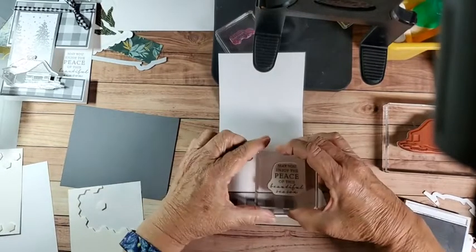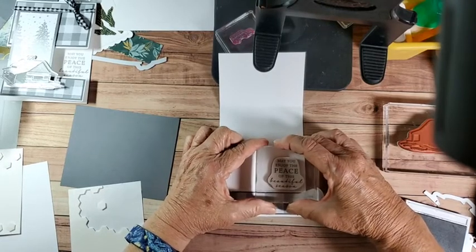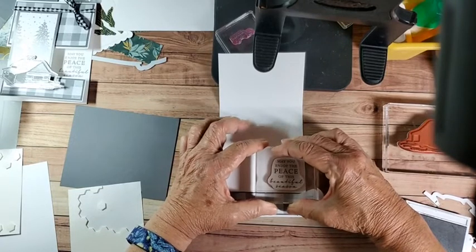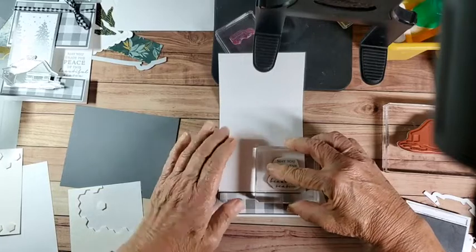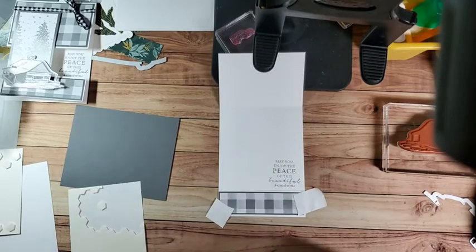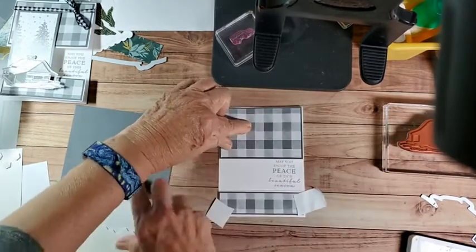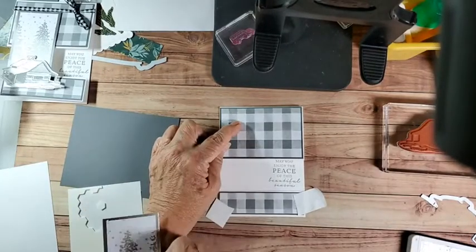Now we'll stamp this right about there. I do tend to, well, of course I want to stamp right up close to myself because I can't see. So I'm glad you guys feel comfortable to tell me you can't see either, because that's important. Now when we fold this down, we can put our Christmas tree there and not mess up.